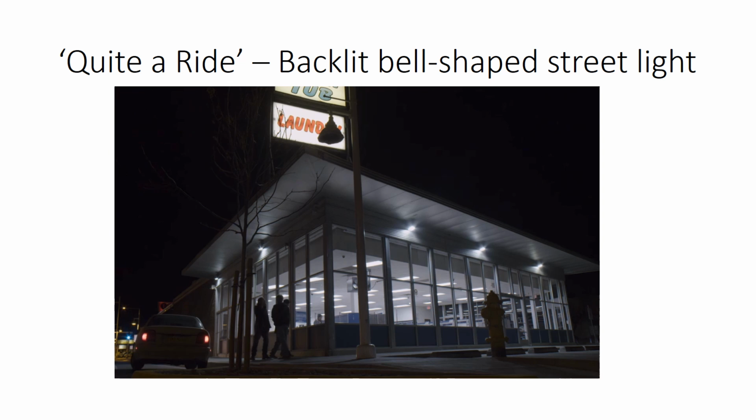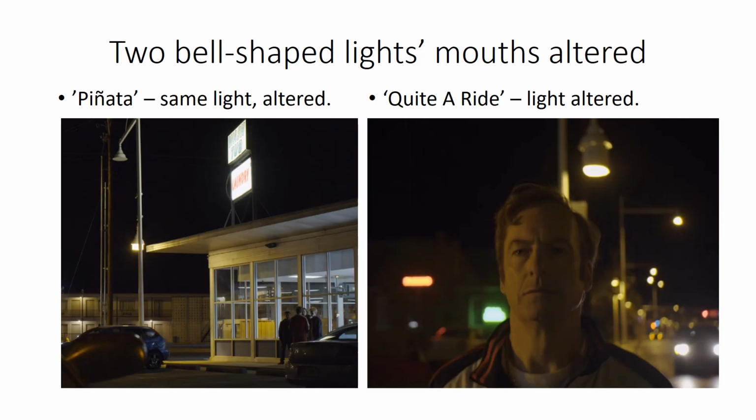Sometimes symbols are altered or changed over the course of the series. In the episode Quite a Ride, we see a backlit bell-shaped street light at the washtub laundry, and this light is off as first seen. Nevertheless, in the next episode, Piñata, we see the same light again, but this time the light is on. And this time, the shape of the symbol, the shape of the bell, has been altered by the addition of a cylindrical shield.